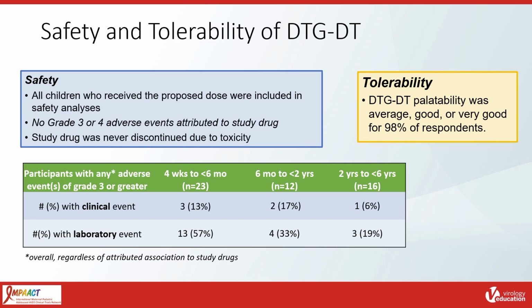Safety and tolerability is summarized in this slide. All children who received the proposed dose were included in safety analyses. No grade 3 or 4 adverse events were attributed to study drug, and accordingly, study drug was never discontinued due to toxicity. The table below summarizes adverse events of any attribution, or overall, of grade 3 or greater severity.